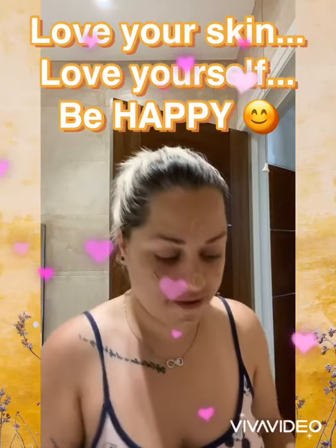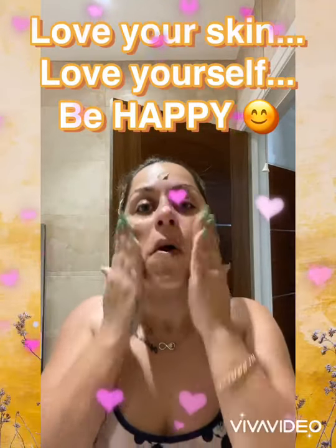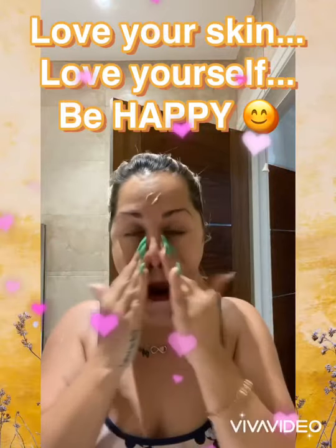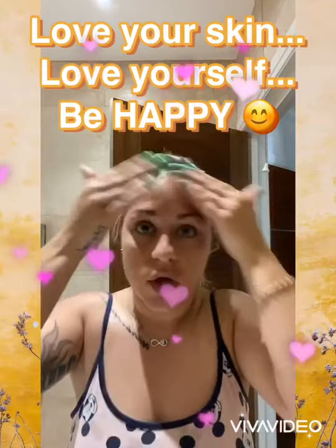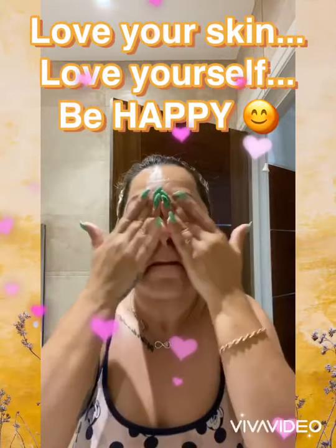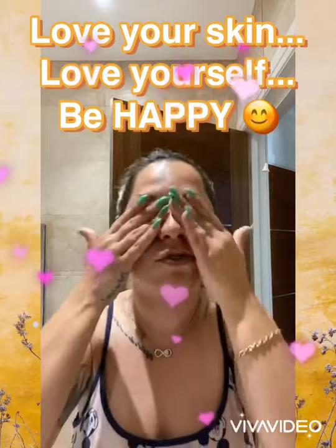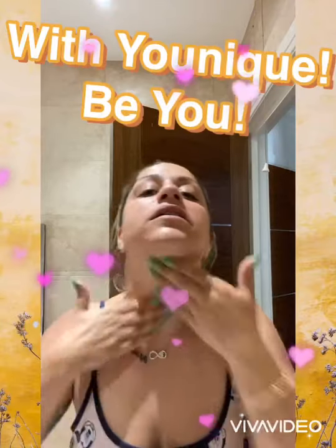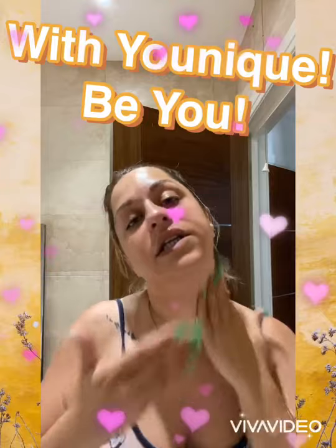I never take the product with my fingers, because as you know, fingers have a little bit higher pH than the face, and if you use your fingers, then it may destroy the good base, the good cream, and it may not have this good effect.